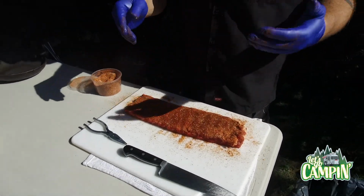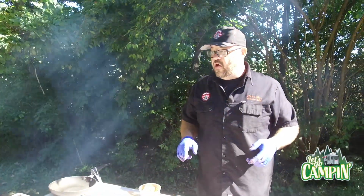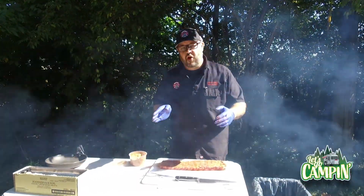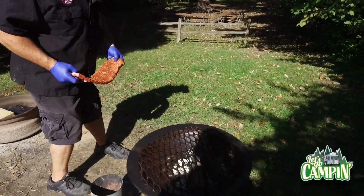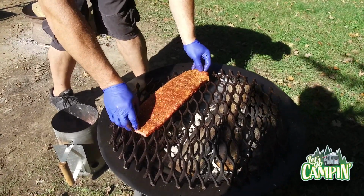So now this is ready for the grill. We're going to use a style of cooking called indirect heat. So you're going to have it on the fire but not directly on it. It's going to have to be just off to the side. Just because it's not over the fire does not mean it's not going to cook. It's going to be there. You'll have to keep an eye on it.